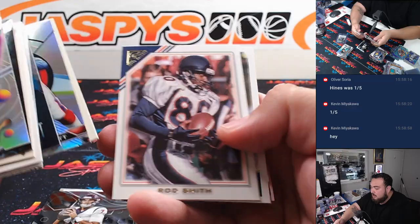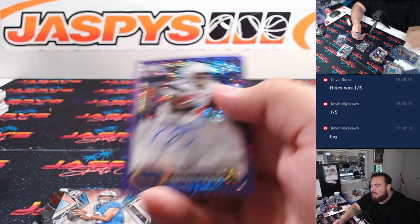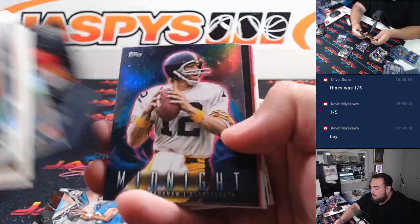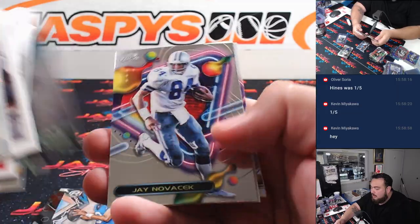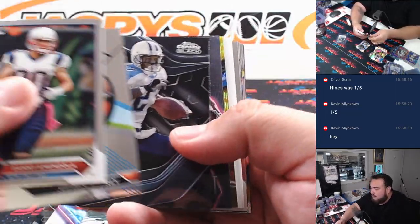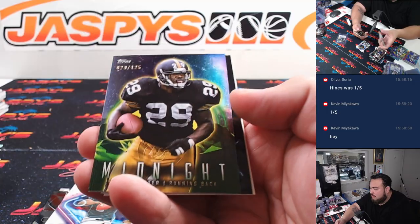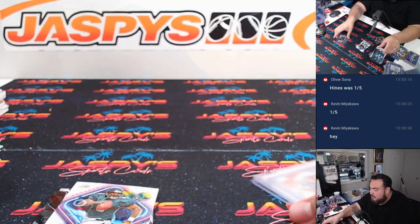CJ Stroud. And how about a little Darren Sproles? That's awesome, man. I wish he was signing with the Eagles. Aaron with the Chargers, though. Darren Woodson at 399. Mav White. Then we got an Eddie George to 200, little yellow. Midnight to 125, Barry Foster. That's pretty much it there.